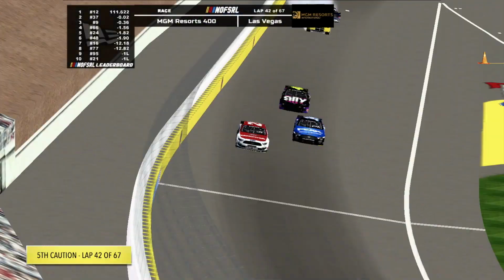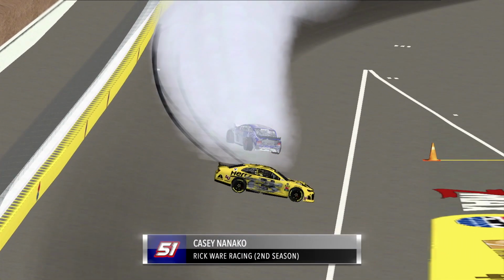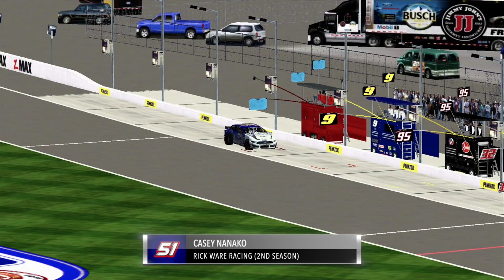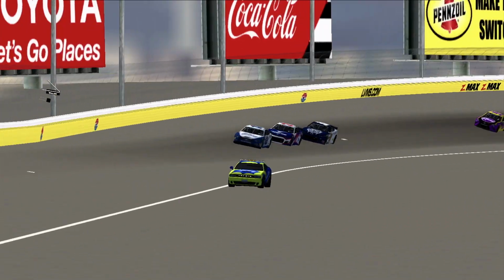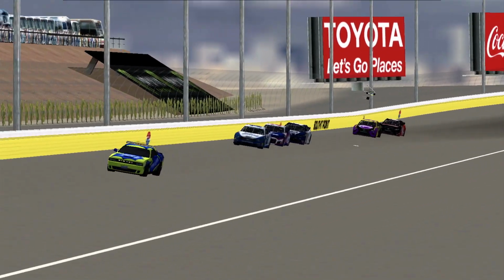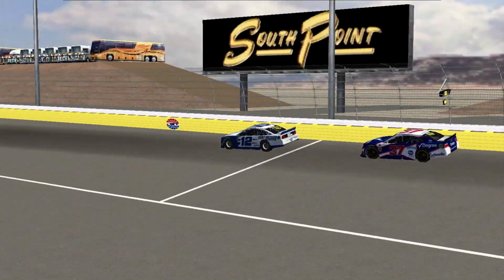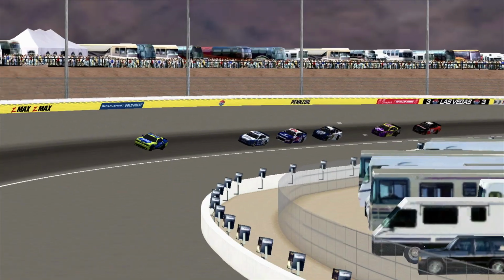Someone blew up. Someone blew up. We got an issue. Nanico Williams around. Caution's out. Oh, man, that car stopped where he's at. That's a bad spot to be in. Oh, get that car off the track. And it's a lapped car issue. Yellow flag back out once again in Las Vegas. I believe that was the longest green flag run we had today. And Marty Johnson brought them to the caution flag.